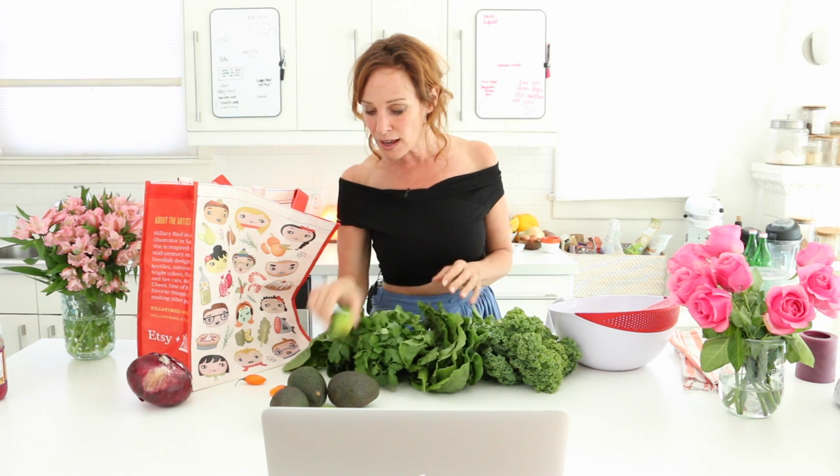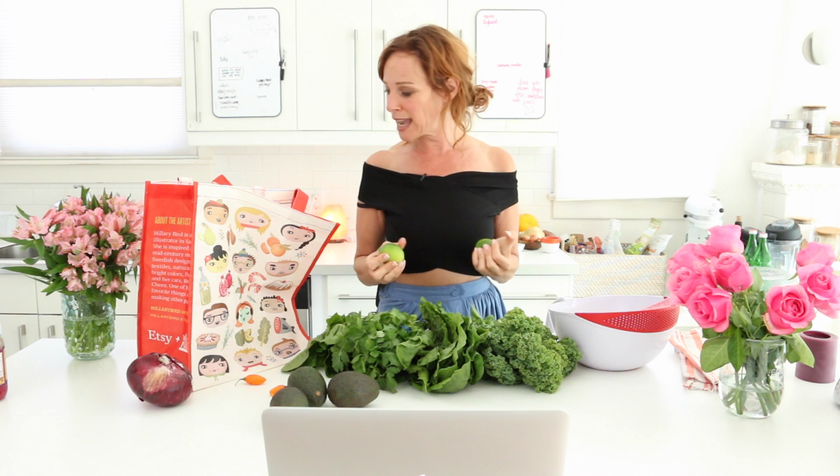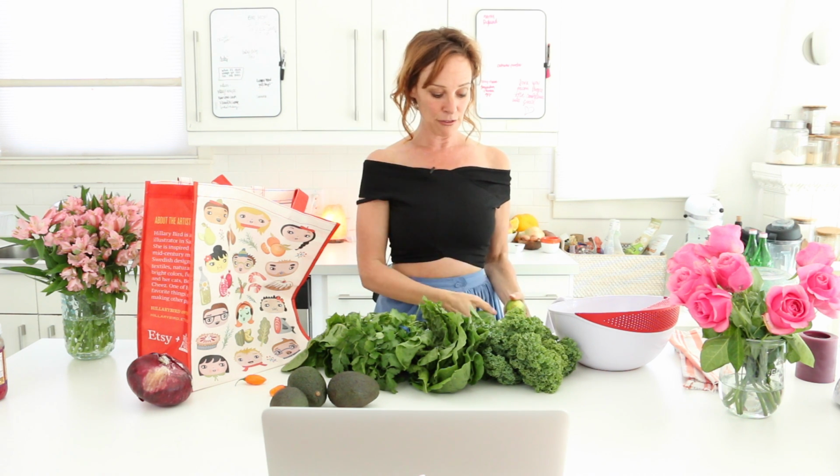I'm going to go do that now, but I also wanted to say the other players in this game, I decided to get lime. We're going to get our vitamin C from lime and lemon, and avocado. So this is all whole food, nothing's processed.